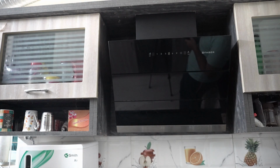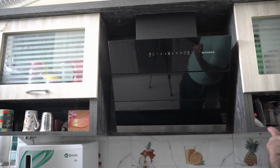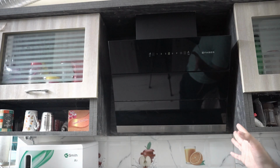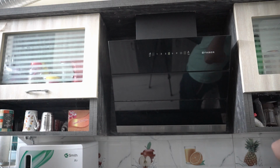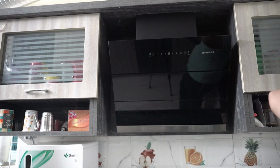Okay, so coming to my chimney, I bought a Faber, and the only reason I bought it is I got a good deal on Amazon for around 17,000 or so. It was priced around 23 to 24 thousand in the open market, in the brick and mortar store. So I thought this is fine.